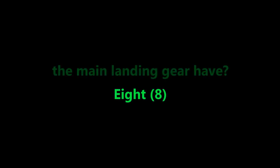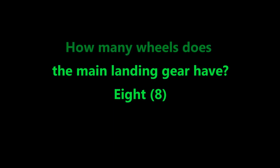All right, how about a test question? Potential test question already. How many wheels does the main landing gear have? Is it 4 or 8? It's 8.